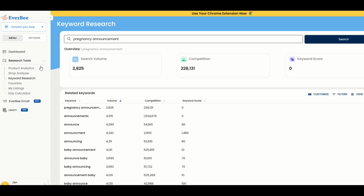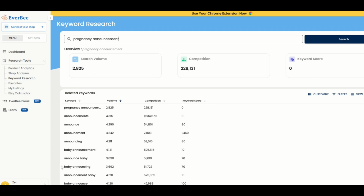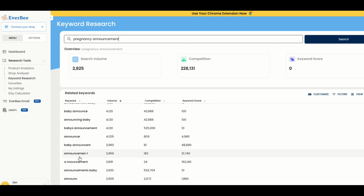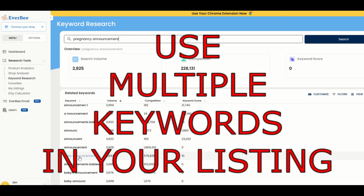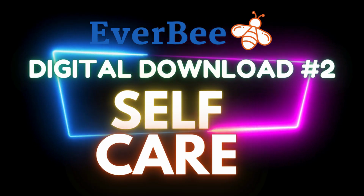So now I'm on Everbee and I've typed in pregnancy announcement. Now I get back a pretty low search volume and a pretty high competition, so my keyword score is 0. But here's where Everbee really has a cool feature. Down below I can see related keywords, and I can see, for example, baby announcing, keyword score of 70, announce baby, keyword score of 70, announcing 80, announcement 1460. There's lots of ancillary keywords that you'd want to look at, and you'd want to stack those keywords inside of your listing.